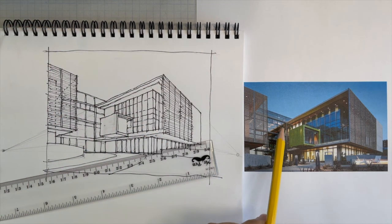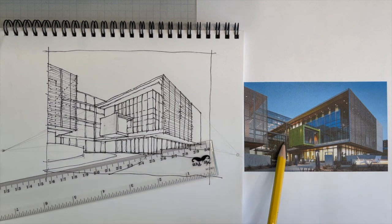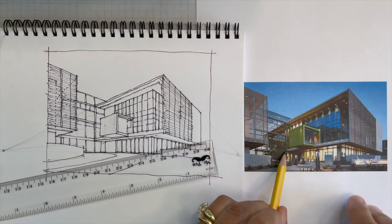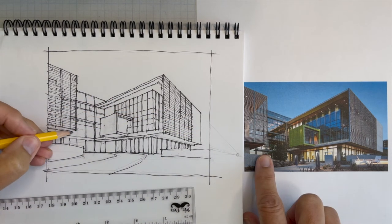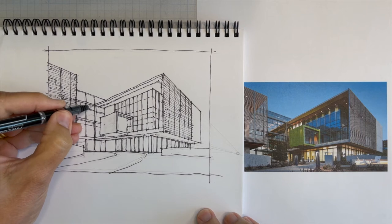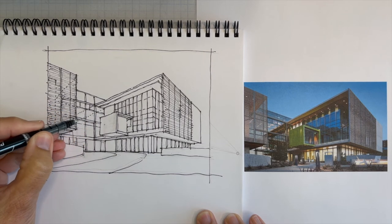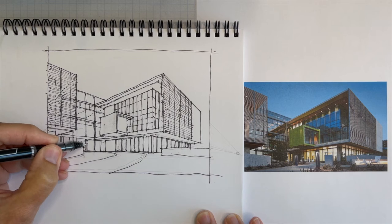What the reflection is really picking up is the darkness of this overhang. It's picking up the reflection of this box. That's also dark. And we can see the end of the building. This end of the building out here is reflected in here. And it looks like the reflection ends right about there. So let's just dash in a few of the lines, as maybe a reminder for when we get to that point.